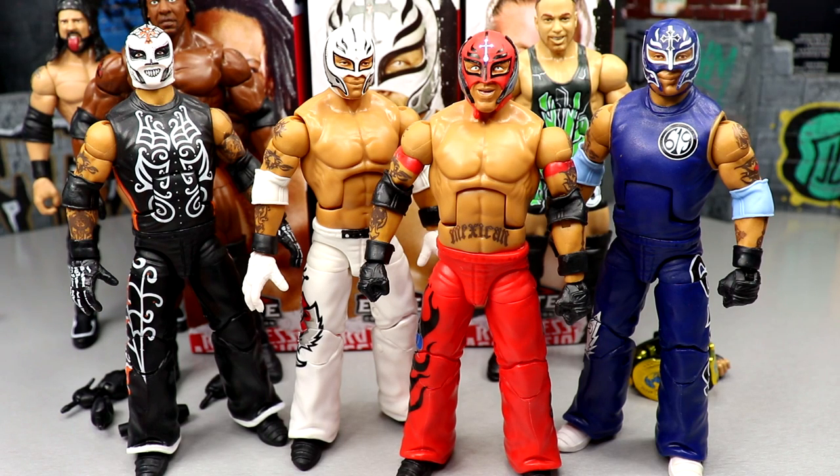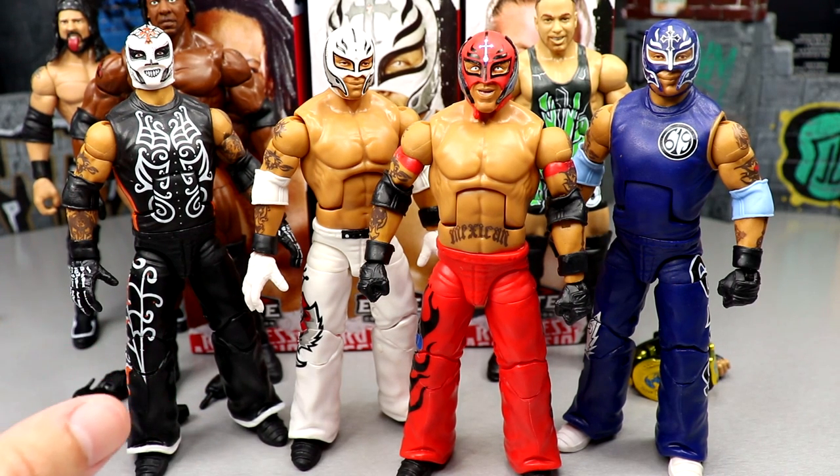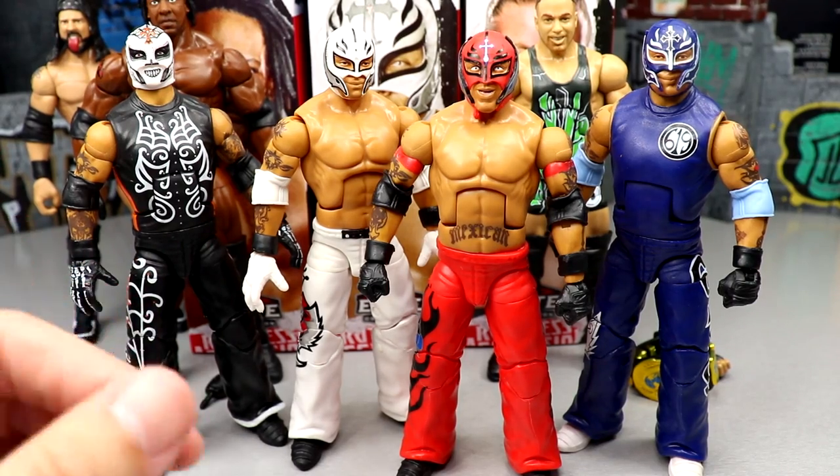Four elites. I would love to know what percentage of WWE elites are re-releases. You know what I mean? What percentage of the figures we've gotten so far have been repeats of figures or talent? I don't know. Something to think about.